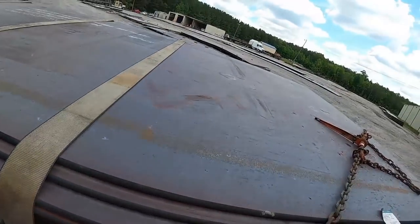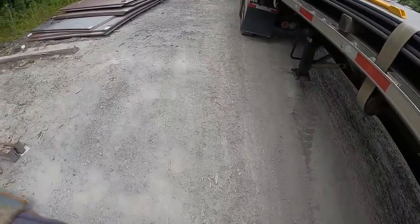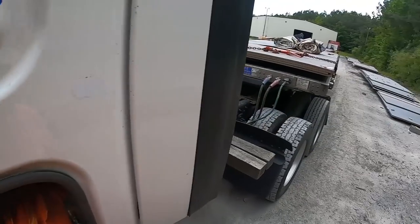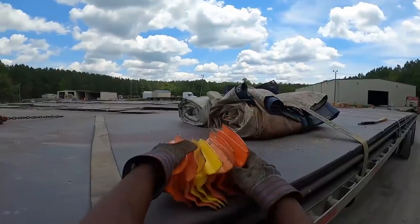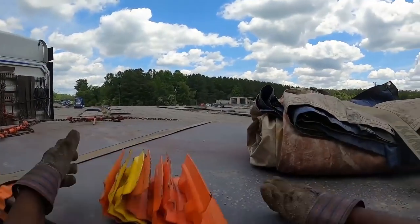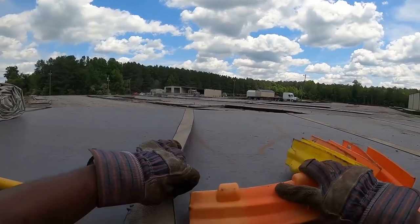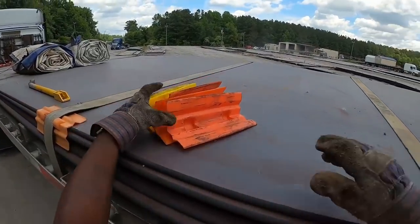Oh, look like we got a PNS over there. Whew. One more step, gang, one more step. We got 8 straps, so that means 16 inch tips. 1, 2, 3, 4, 5, 6, 7, 8. 8 for this side, we'll come back and get the other side. Tell you what, this load better not be no damn tarp load. You see all that mud on the load from been sitting outside? Better not be no damn tarp load.